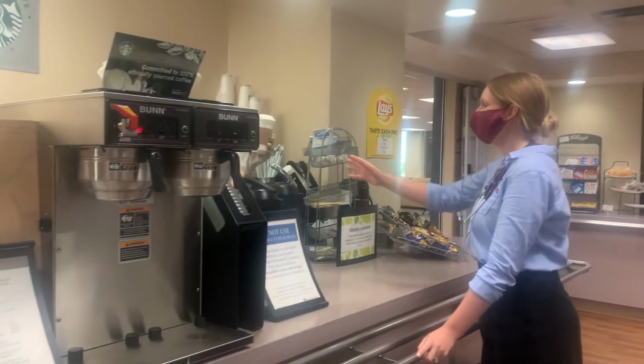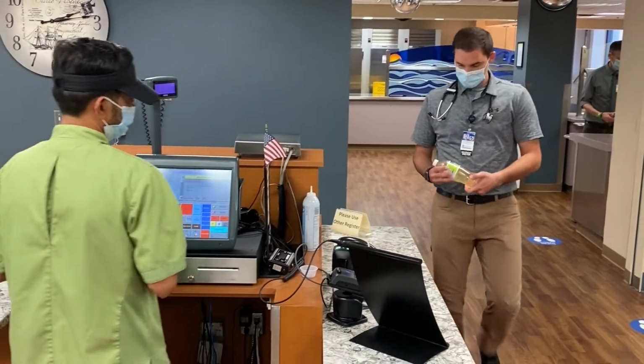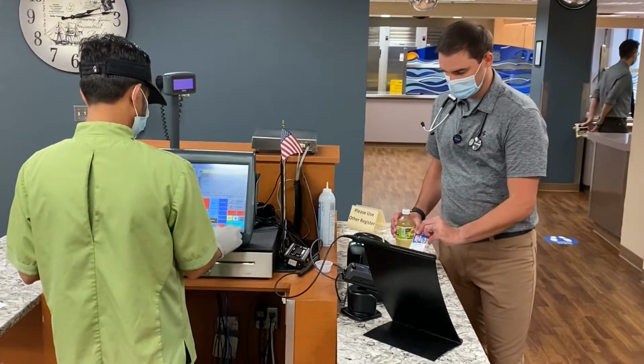The nice thing about the Lutheran Residency is that we have money loaded onto our badges throughout the year, and so we get free food while we're here.